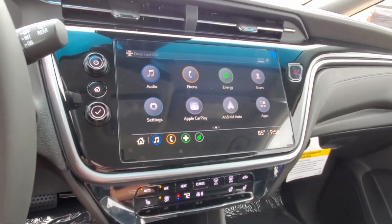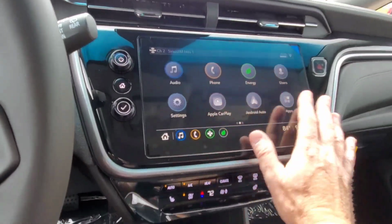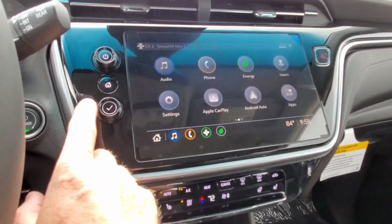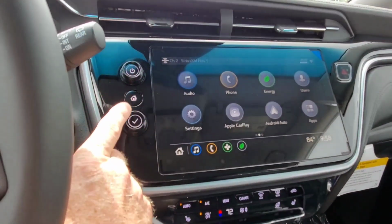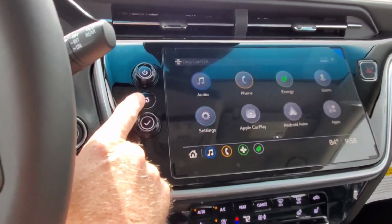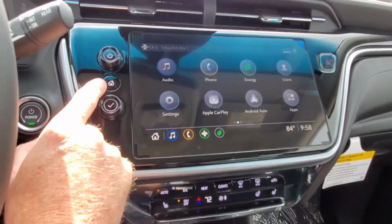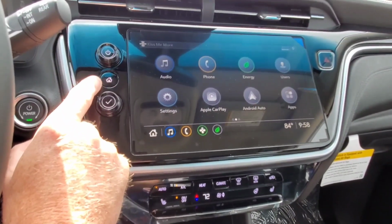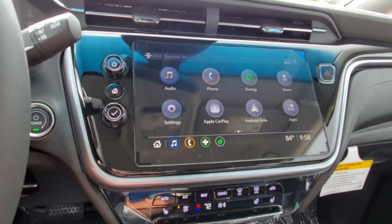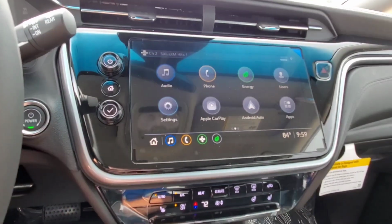Here's a big thing to notice. That screen is huge compared to the other one, much wider. They went to this style of radio controls. Here's the home button over here, which is unique. They've been doing this in the Buick Envisions in the 2021s. They started this same layout right here, so I'm a little familiar with that. I like it. I think it's pretty good.